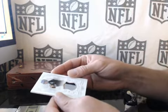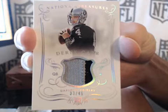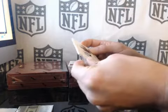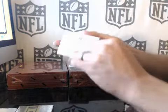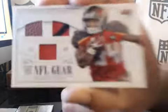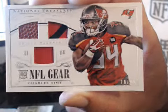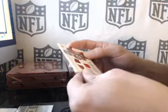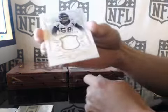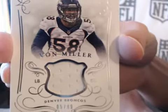Next up, Derek Carr, 33 of 49. Nice two-color patch here for the Raiders. For the Bucs, we got NFL gear. Looks like a football, a glove, and a jersey. Charles Sims, 78 of 99 for the Bucs. And for the Broncos, Vaughn Miller, 5 of 99. Little single color jersey there. 5 of 99 for the Broncos.